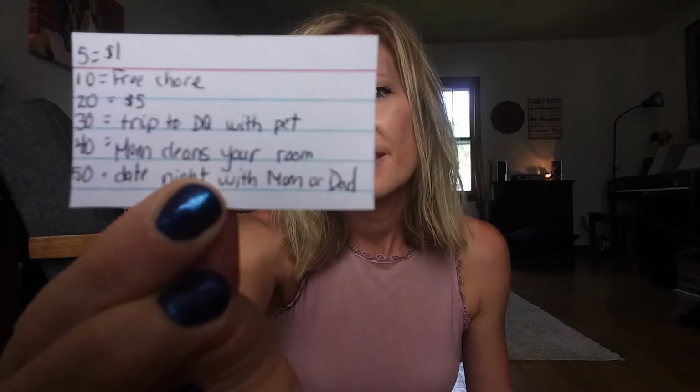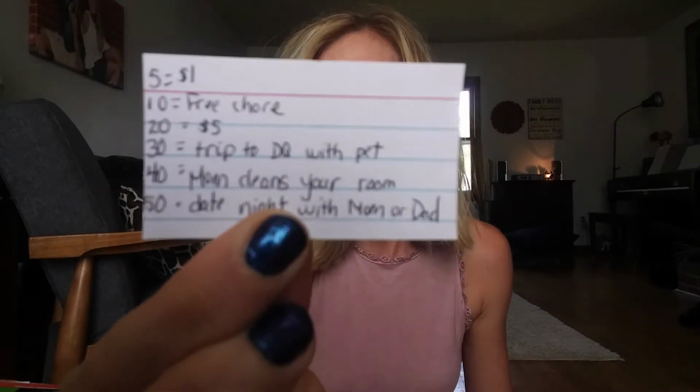Okay, so whenever I saw them doing something good, I would reward them with one of these balls. And they had their own little glass container, so they could always see however many they had. They could accumulate them, and then they could cash them in. So I set this up: 5 is $1. 10 was a free chore, which meant they could get out of a chore that day. 20 was $5. 30 was a trip to DQ with their dog or their cat, whichever. 40, I would clean their room. And 50 was a date night with me or their dad or both.